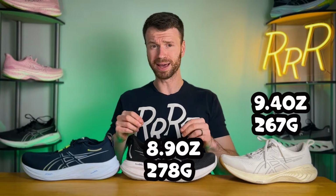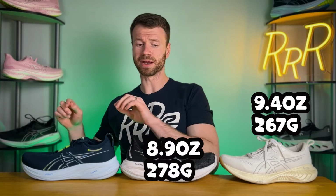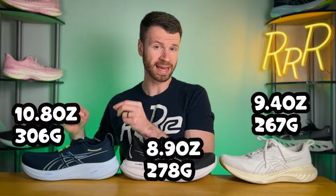And even though the midsole gets larger, we do lose a decent amount of weight. Last year it was 9.4 ounces, this year it's 8.9, and that is significantly lighter compared to the Nimbus, which comes in at 10.8 ounces.